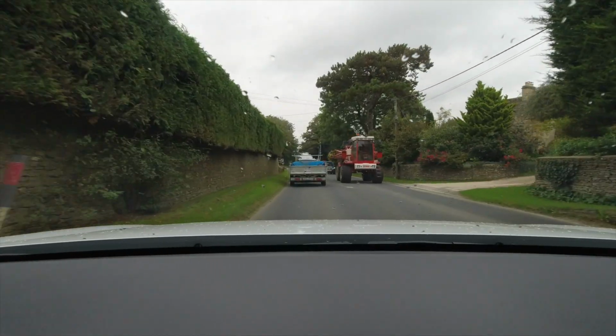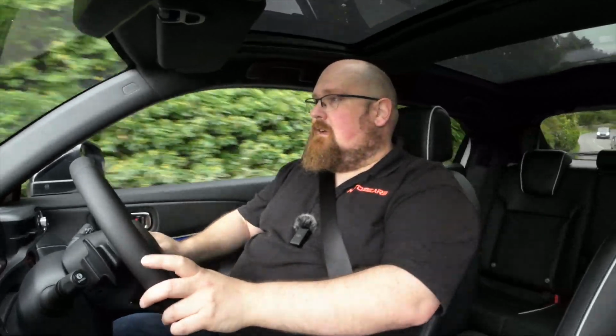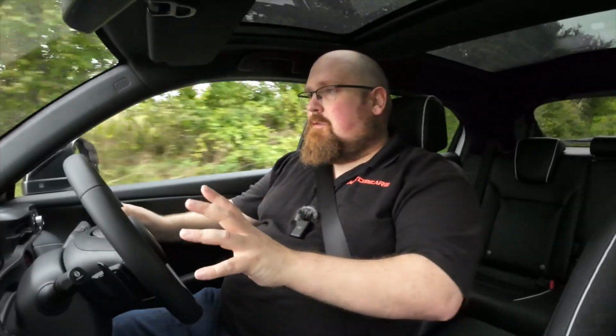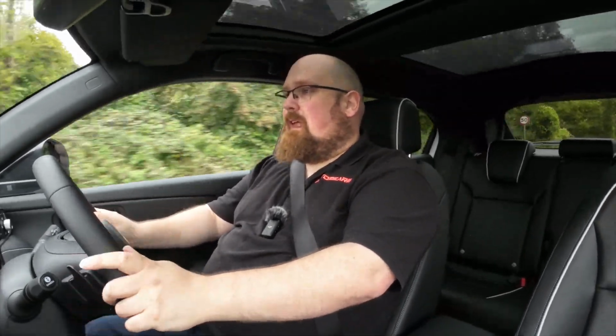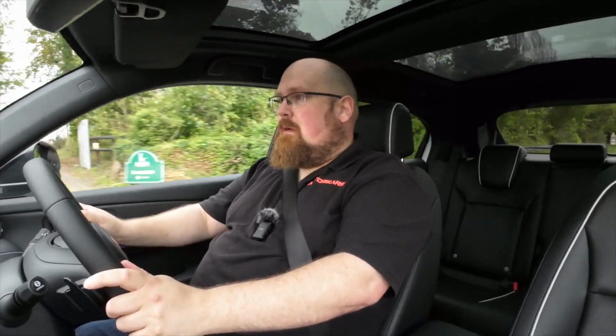They do tend to retain their value. As an electric vehicle, that would be perhaps a different story. We'll just have to wait and see for a couple of years' time. But yeah, you get a huge amount of standard equipment. If you go for the Elegance or the Advance, either way, you will be satisfied with the amount of standard kit you get.